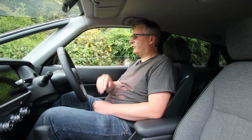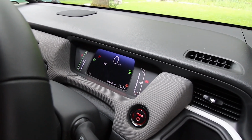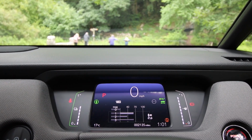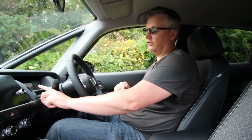The cluster's nice and straightforward. On the left hand side you have the battery charge. Your fuel computer, dependent on which mode it's on, will tell you interesting information such as economy, what safety features are enabled, things like that. You can also adjust the brightness of your cluster here.